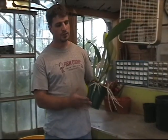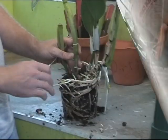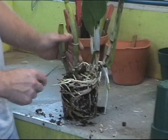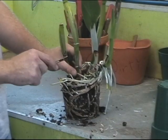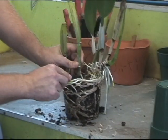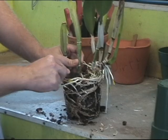And usually with the repotting, what you want to look for is anywhere from 3 to 5 or even more than that. But you should eliminate the oldest portion, because as you'll see when I cut this, I'll show you the roots on the older bulbs. Stay as close as you can to the oldest back bulb.